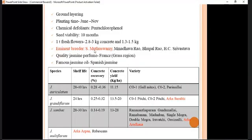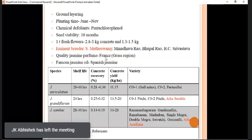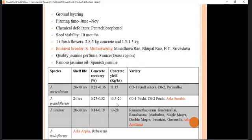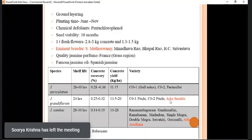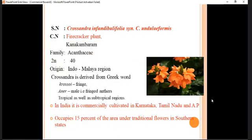So for jasmine, eminent breeders are S. Muthuswamy, Madhava Rao, Bhupal Rao, and H.C. Srivastava. And quality jasmine perfume is produced from France, from the Grasse regions. And famous jasmine oil is produced from Spanish jasmine. And here are some of the species, their shelf life, concrete recovery, and concrete yield. You please go through it. And there is one variety from IIHR, Arka Surabhi, which is a variety of Jasminum grandiflorum, and Arka Aradhana is a variety of Jasminum sambac, and Arka Arpan is a variety of Jasminum multiflorum.